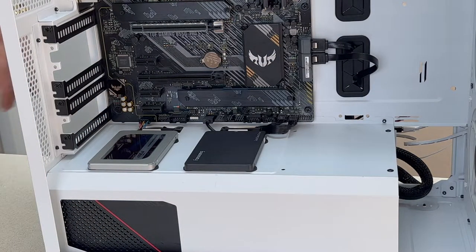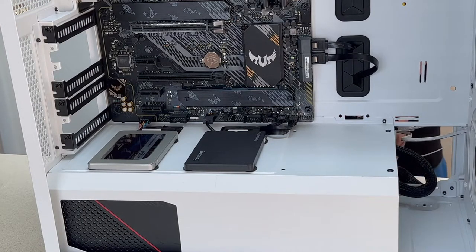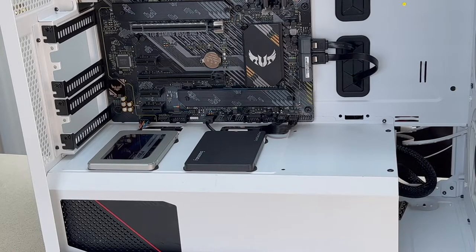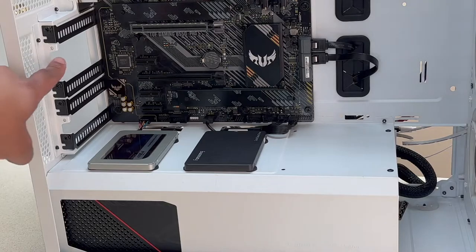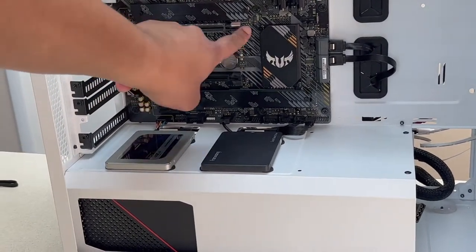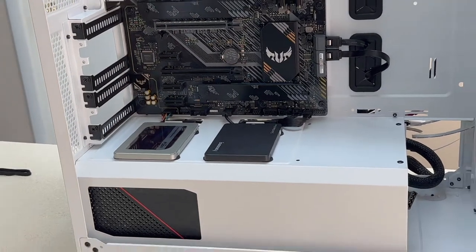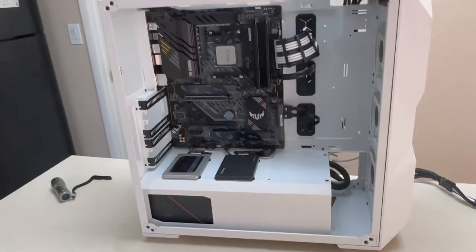And now everything is connected except for the GPU and your AIO. So I'm going to install my GPU. So the next thing you do here, excuse me, is you're going to line your GPU up here with this, and you want to make sure you take the brackets out to fit. So let me zoom out a little bit. Let's raise the camera.